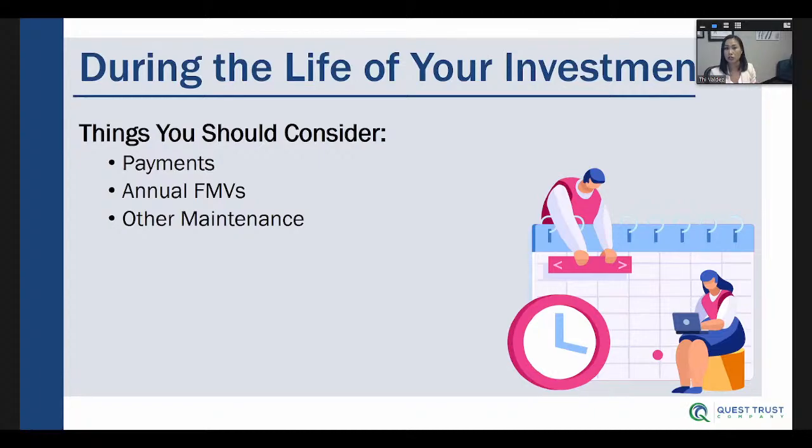Things that you should consider. First and foremost, this is the easiest way to gauge whether your investment is performing, the payments. Are the payments coming in? If you understand the terms of the agreement, you'll know whether the payment should be coming in annually, monthly, quarterly, or is it like a balloon note where they're paying interest payments monthly and the principal value is paid at maturity, okay?